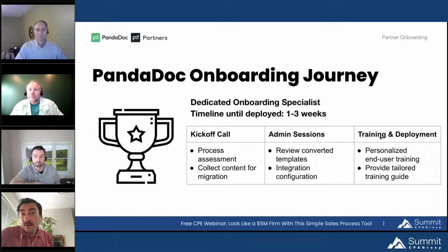So if you have more than a few CPAs, or if you're a larger firm that has a big team of people sending these documents, we help out with that as well. But the whole process from start to finish, we try to keep it under 3 or 4 meetings and under a few weeks to get everything up and running for you guys.